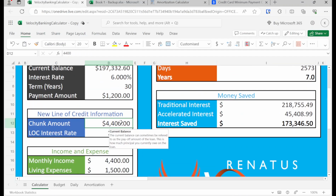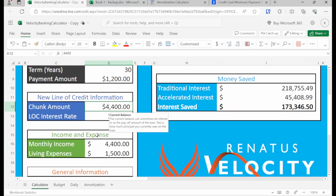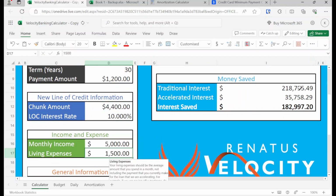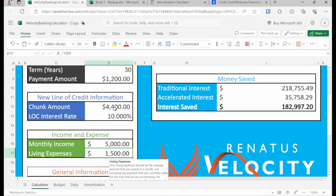All right, so now our chunk amount, I'll actually play around with this right now in front of you just to see what the difference is. It's really not that significant, as long as you don't put the whole thing. And I'm going to show you what I mean by that. But let me put in my income. So it'll be $5,000. What's our expenses? It will be everything except for the loan we're going to pay off. So 1,500 sounds right.